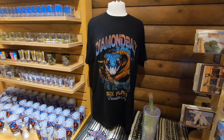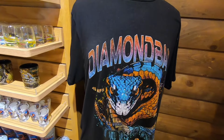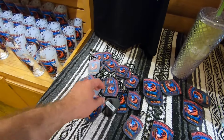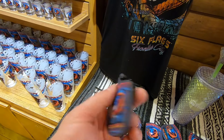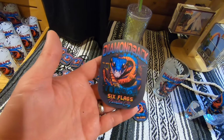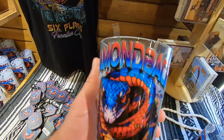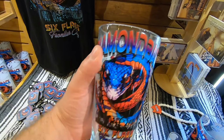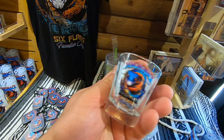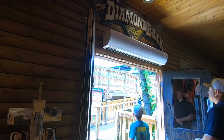Back in the gift shop, wanted to show some of the Diamondback stuff. I've shown this shirt before, but I'm not sure if they had these keychains, or kind of a tag, whatever. Got some magnets, got some of these cups here. Take a close look. Pretty cool graphic. Also got these shot glasses with the Diamondback. Pretty awesome. Here's the entrance to the roller coaster.